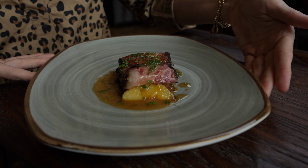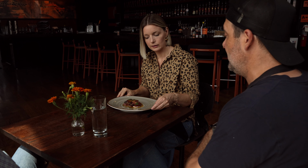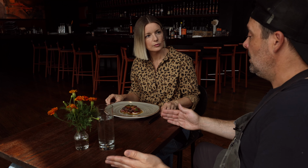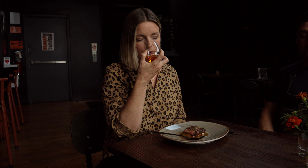This is a much different experience than you can have at other distilleries. Yeah, it's kind of based off of just going to Napa and Sonoma. Since we're distilling wine, every winery out there has a food and wine experience, so we wanted to bring that here since we're doing distilled wine. The brandies pair so well with all the dishes.